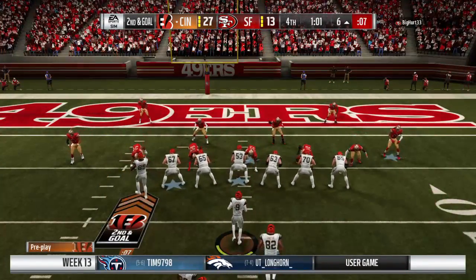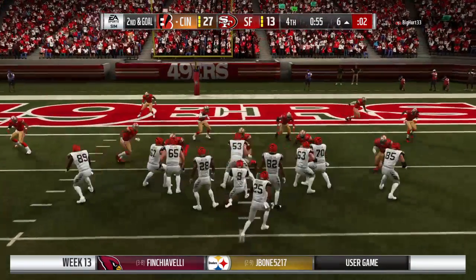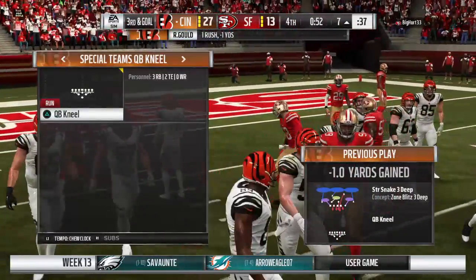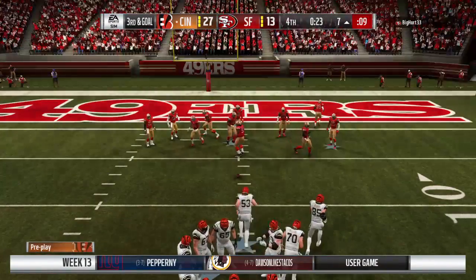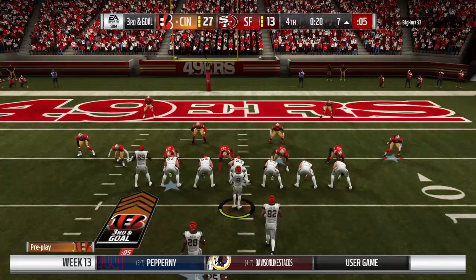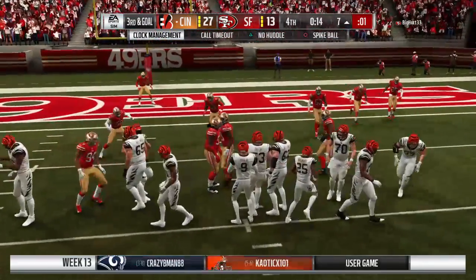2nd and goal from the 6 this time. Here we go now. Defense still with 3 timeouts. We'll see if they want to use them here as the kneel down comes. So 3rd and goal, and the 49er faithful making some noise for their defense. And they will take a knee here.